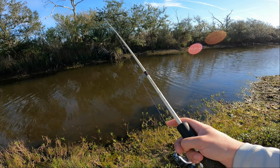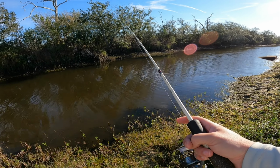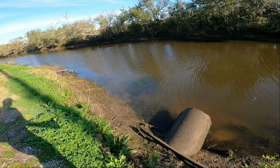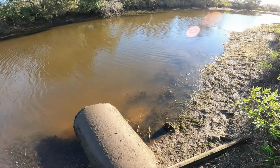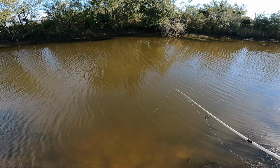But Bobby Garland's a nice lure to throw when you don't know what the heck you're fishing for. This might be a good spot to stand, if it's not insanely slick. It's not too slick.